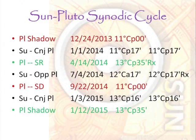So we can look at this sun cycle with Pluto as starting on January 1st of this year, 11/17 Capricorn, and it goes through January 3rd of next year, where it rebirths again at 13 Capricorn. Pluto, as we said earlier, is going retrograde today, April 14th, 2014, at 13.5 degrees Capricorn. The highlight of the retrograde is July 4th, 12/17, Sun Cancer, Pluto Capricorn, and then Pluto goes direct September 22nd. So that time period, Pluto retrograde to Pluto direct, is when it's the most intense.